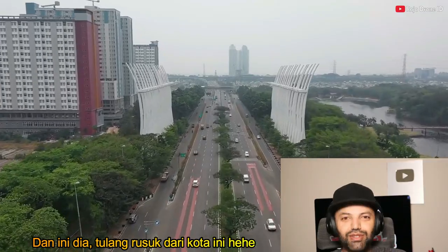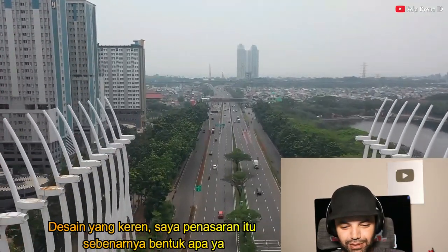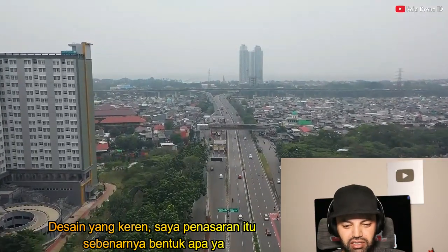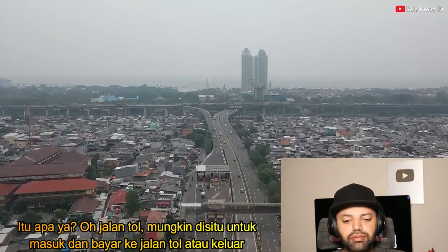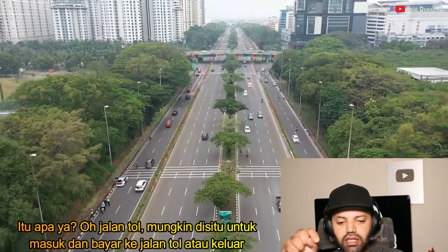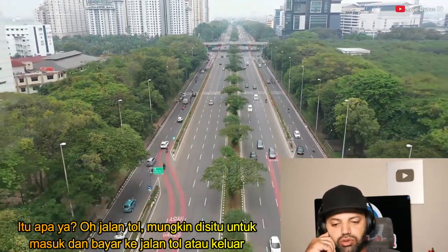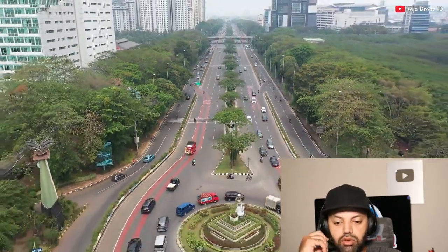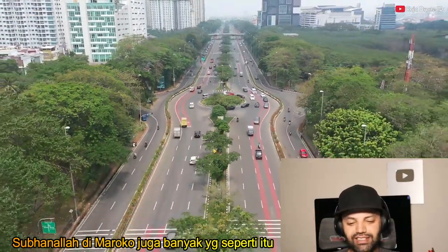And here comes the ribs of the city. That's pretty cool design. I wonder what that's used for, unless it's just like sculpture. What is that? Oh, it's a toll. I think that's a toll to go, you pay, and then you get off of the highway or maybe onto some other highways. SubhanAllah, there's a lot of those in Morocco. Crazy.